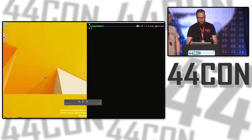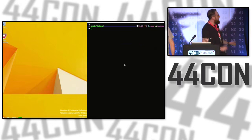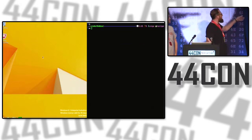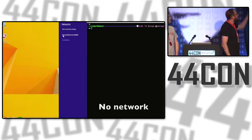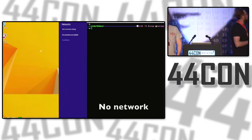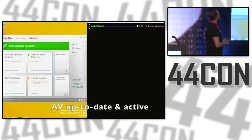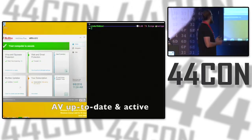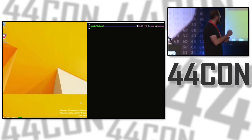So the first demo is just going for a vanilla shell, the most basic example. On the right-hand side, you've got the attacker's machine, and on the left-hand side, you've got the victim that you're going after. It's not connected to a network, just to show that we're not going to be using that network. And it's got the USB device plugged into it at the moment. Of course, just to have a little bit of fun, it's running McAfee, and we paid our money, so we get a green computer is secure.